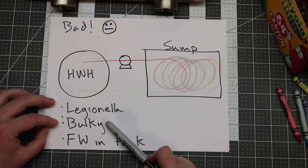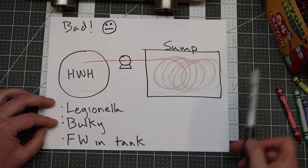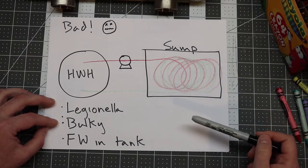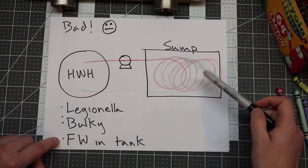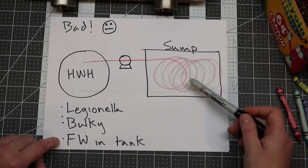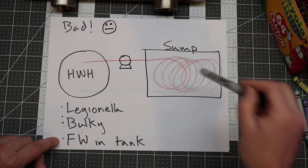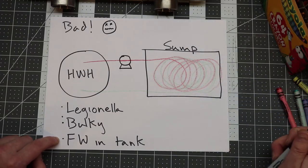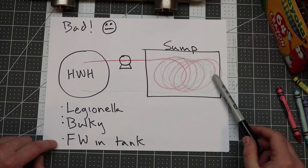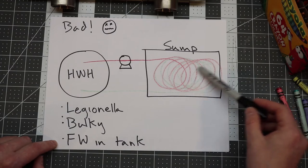This is also a very bulky system. I don't know about you, but I don't really want 100 feet of PEX sitting in my sump. My sump is just not big enough. So that doesn't really work for me either. And lastly, this puts fresh water right into our sump. Now, obviously it's contained within the PEX, but if the PEX breaks down or springs a leak, then we have fresh water being dumped directly into our sump, which is obviously going to be a really big problem. There is also some debate about how reef safe some of the exteriors of this PEX piping is.